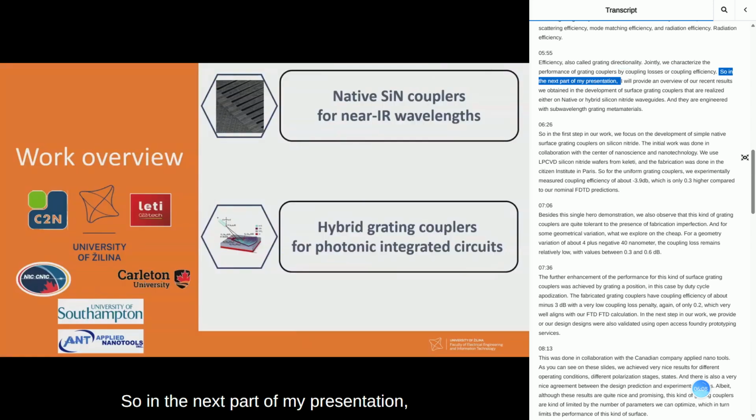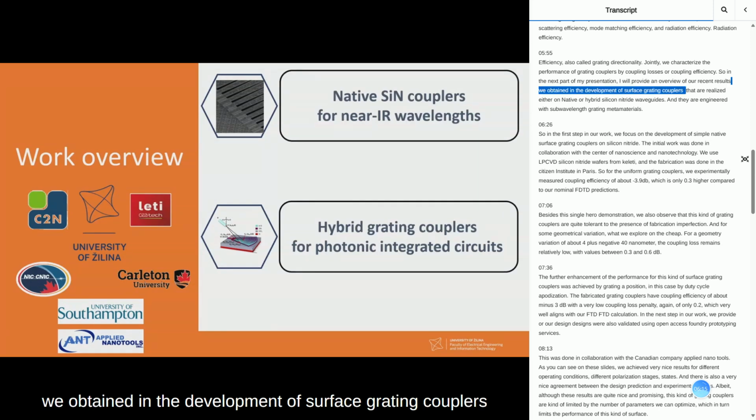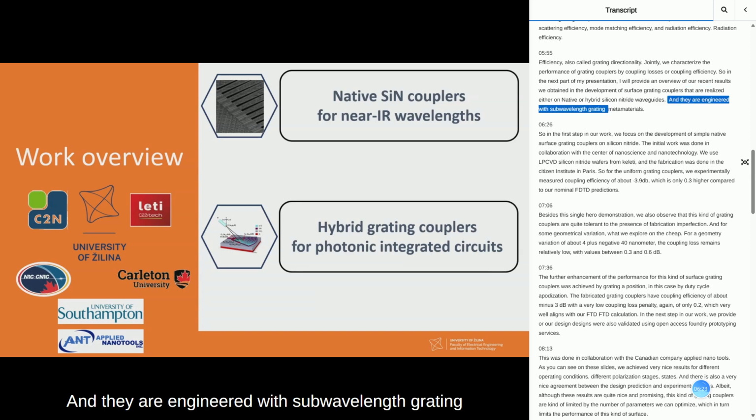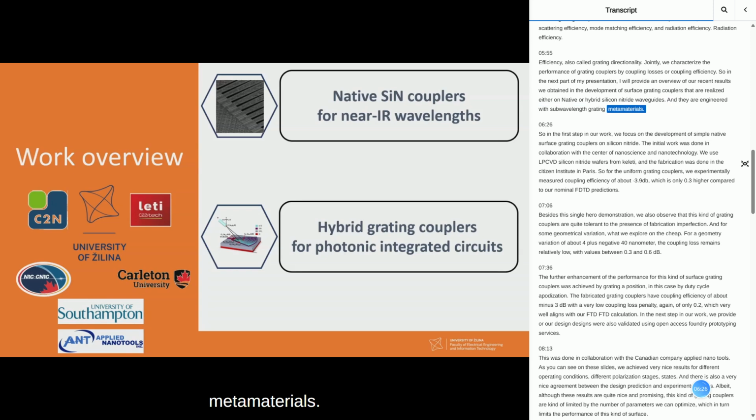So, in the next part of my presentation, I will provide an overview of our recent results we obtained in the development of surface grating couplers that are realized either on native or hybrid silicon nitride waveguides, and they are engineered with subwavelength grating metamaterials.